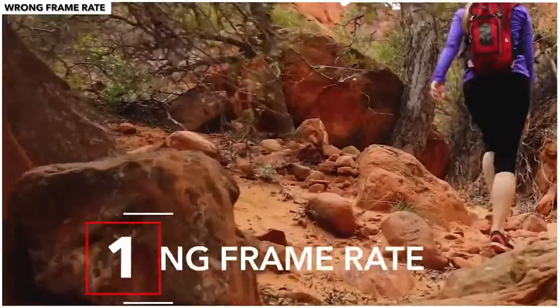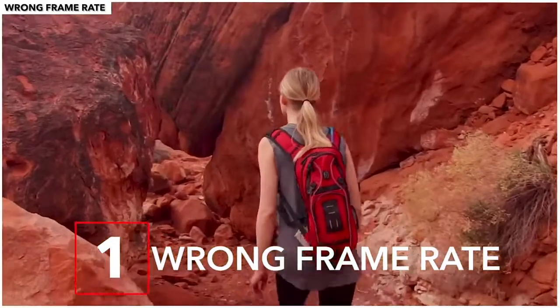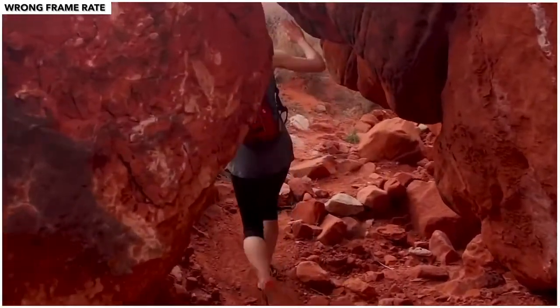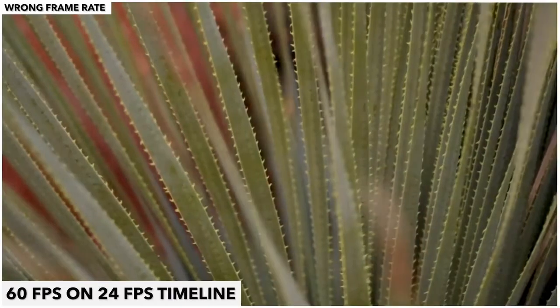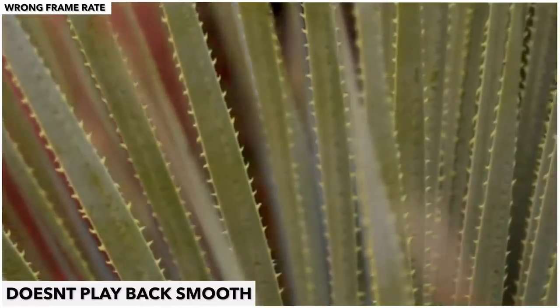Guys, mistake number one that we see often is people shooting and editing in the wrong frame rate. This one is a must for us to talk about because too many times we see films come to us that are shot in 30 and 60 frames per second and then edited in those frame rates instead of shooting in or editing in 24 frames per second.